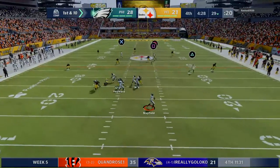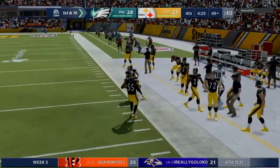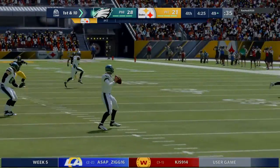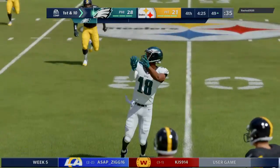Mayfield on play action. He will find the rookie from LSU. That's Justin Jefferson. A good pickup there, a 22. A gain of 22. Well, how about this aggressive approach? Got the lead, fourth quarter, continuing to throw the football.